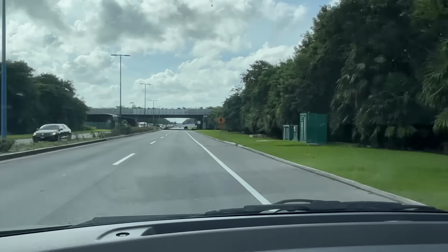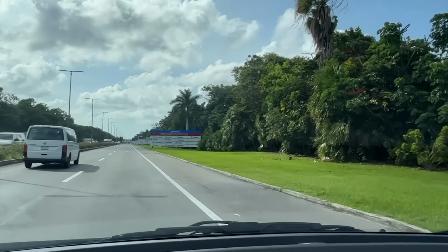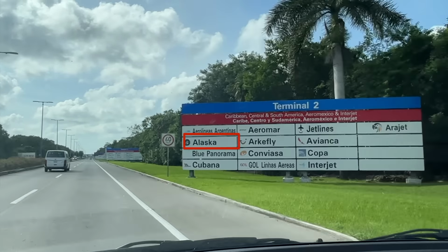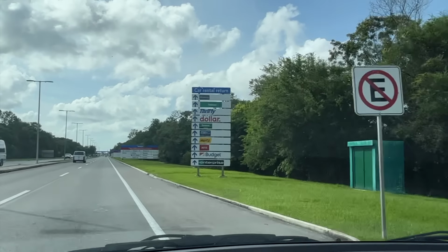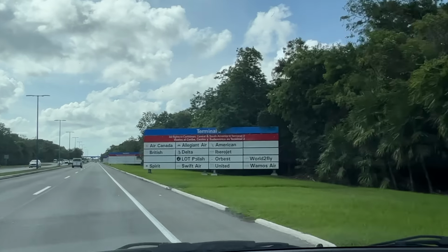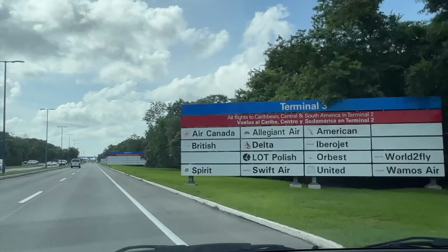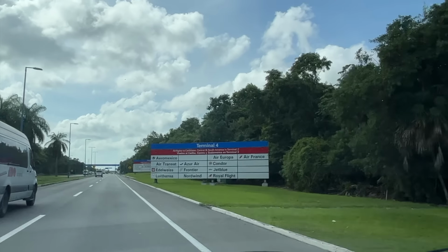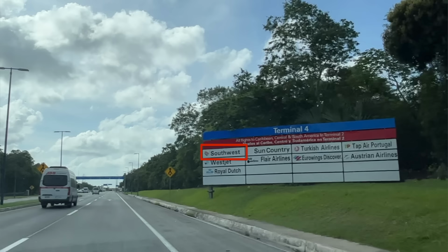There are 3 terminals you can fly into and out of at this airport. If you're leaving from Terminal 2, these are the airlines that service that terminal. A few that stand out being Alaska Airlines, Viva Aerobus, and Volaris. If you're leaving from Terminal 3, these are the airlines that service that terminal. And a few that stand out being American Airlines, Air Canada, United, Delta, and Spirit. And if you're leaving from Terminal 4, here are the airlines that service that terminal as well. A few standing out being Aeromexico, Frontier, JetBlue, and Southwest.